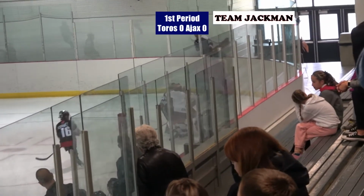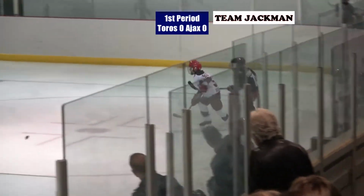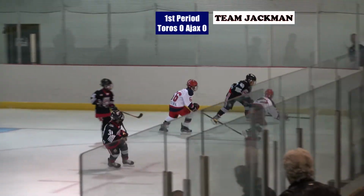Nolan Lee with a nice play to hold it in. Came in to pinch as he tries to hold it there in the Ajax end and set up a pass there for Legacy with a shot. It's not going to get through.